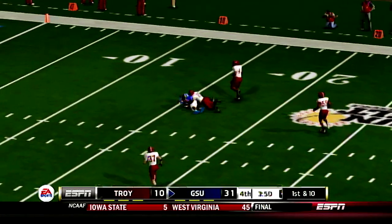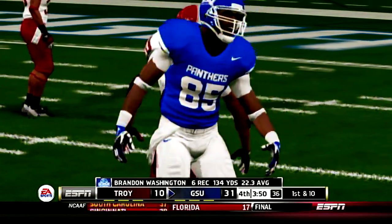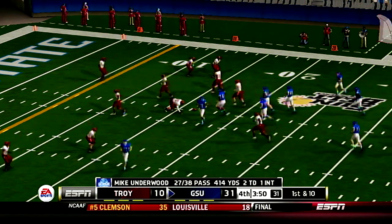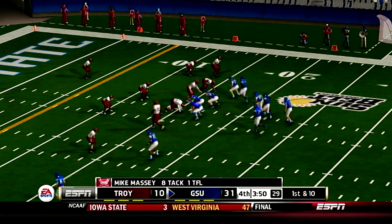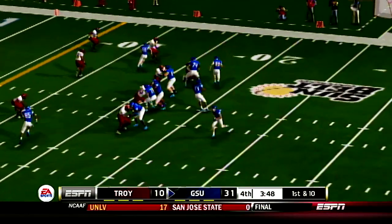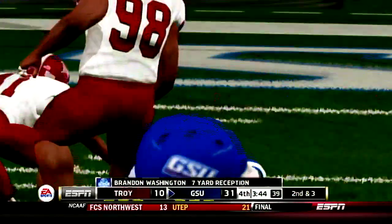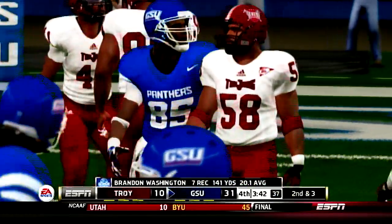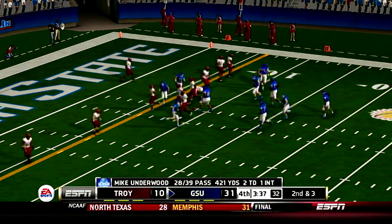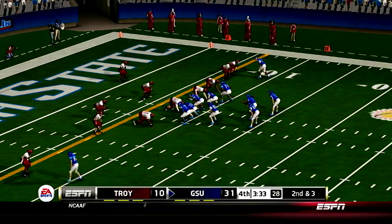And a quick throw. Tackle made at the 16-yard line. The 10. Throws complete and he stopped immediately. And for Underwood, he's just established a new school record for passing yards in a game. Every single pass he has thrown has been spot on today. The guys catching the ball have been pretty sharp too.